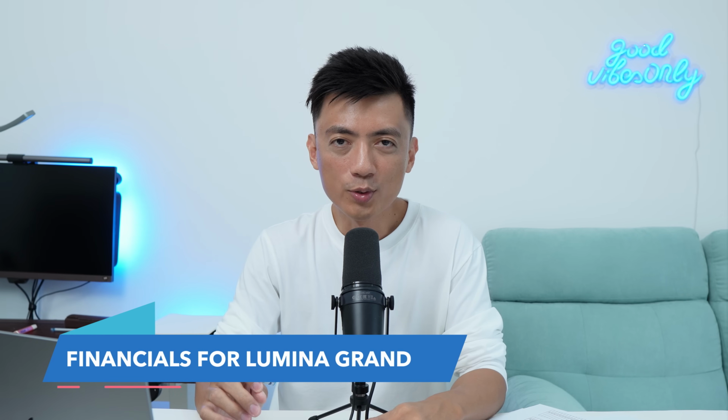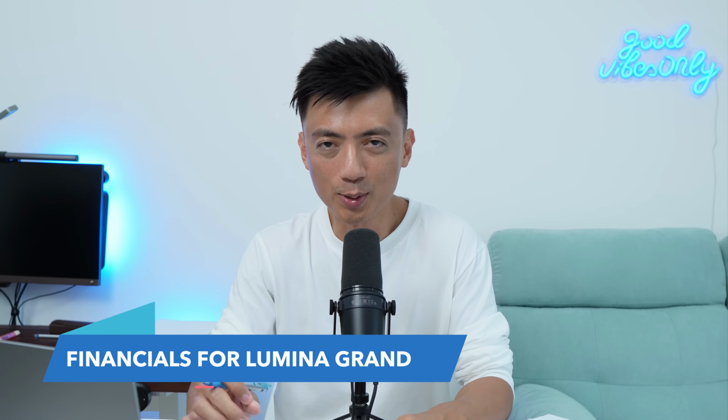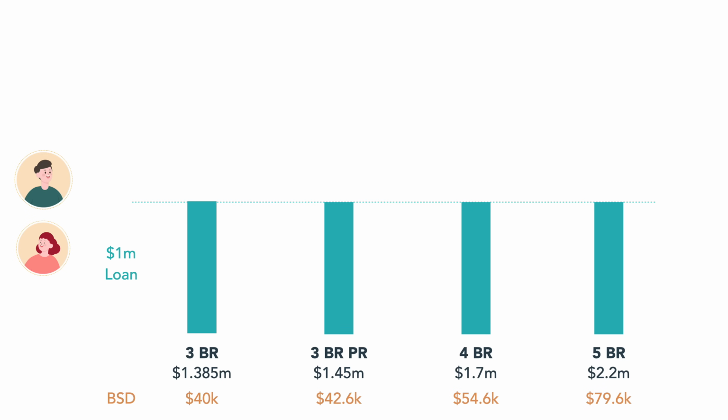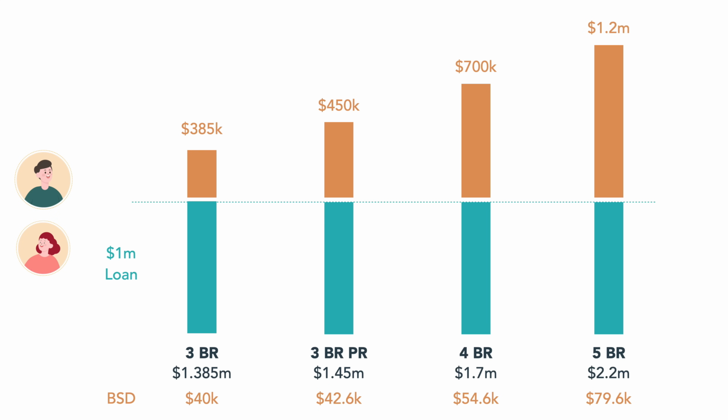So now, instead of using the earlier starting prices per unit category, let's use the figure of 1,480 per square foot into all the unit types. And for this particular couple with a $1 million loan, if they're aiming for a 3-bedroom unit, their shortfall will be $385,000. For a 3-bedroom premium unit, shortfall of $450,000. A 4-bedroom unit, shortfall of $700,000. And for the 5-bedroom units, a shortfall of $1.2 million.